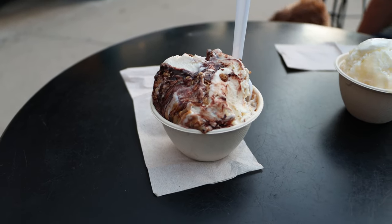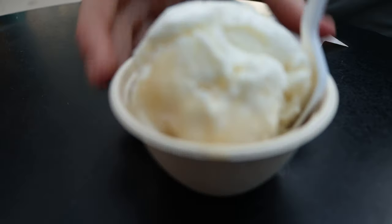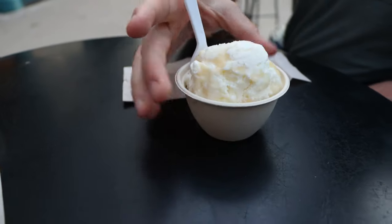And of course, it looks the most tasty. So I'm gonna try it first. She didn't like that. I got salted caramel, which has caramel and Himalayan sea salt, and a big truck just drove by. Salted caramel with Himalayan sea salt.